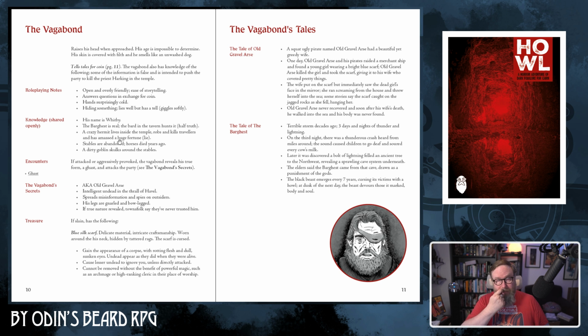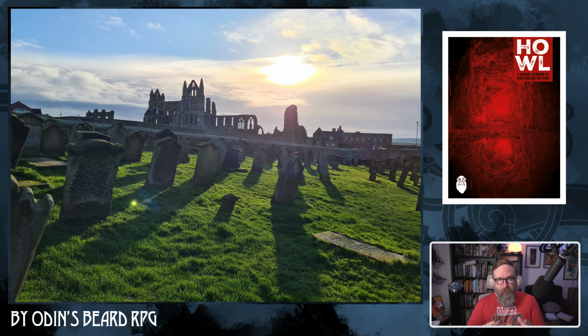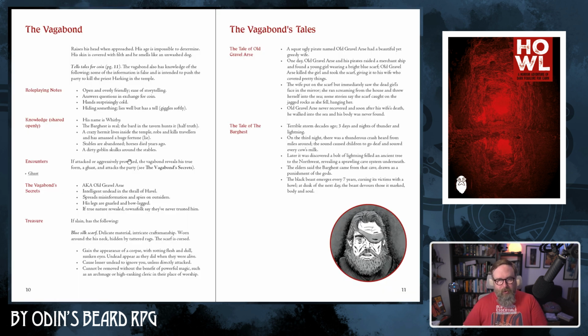There's an amazing abbey at Whitby. It's an old ruined abbey. If you walk up the 199 steps, there's a graveyard around the abbey. There's an actual working church there, and then there's also the ruins of the abbey further on. But around the actual church are graves, and Old Gravelars has a grave there, and I've actually seen it, and it's very cool. Tale of the Barghest, which is the black dog. So that's the main thrust of this story, that the player characters get cursed by the Barghest, and they have to find out what's going on.